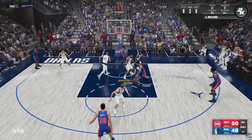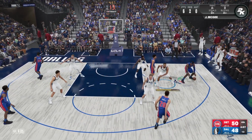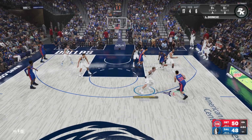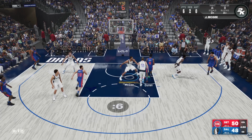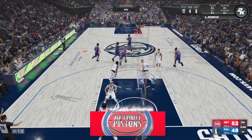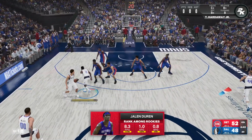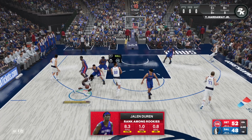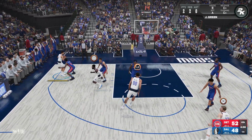And they need to play good defense here. That trip to the line helped and hurt. Pass to Knox. They set a pick. Inside. Here's Duren. Good setup. Led him to the rack perfectly for the layup. And the Pistons lead by 4. Outside Hardaway. Now here's Green.